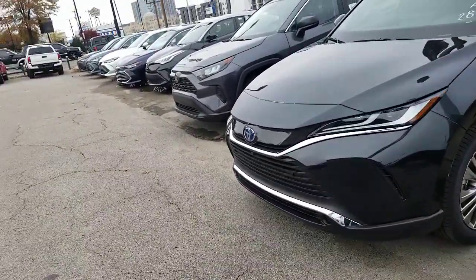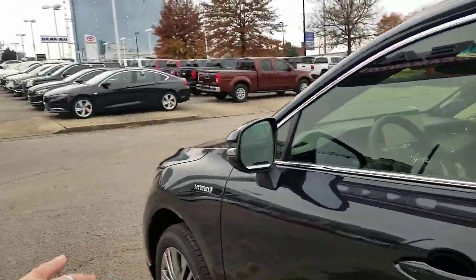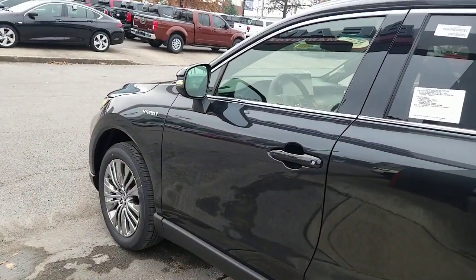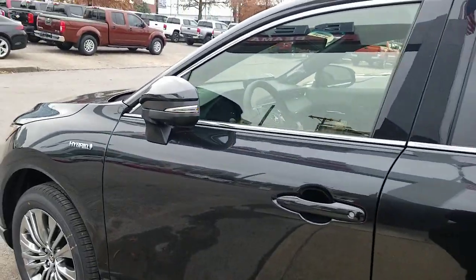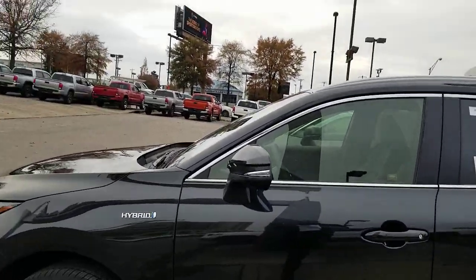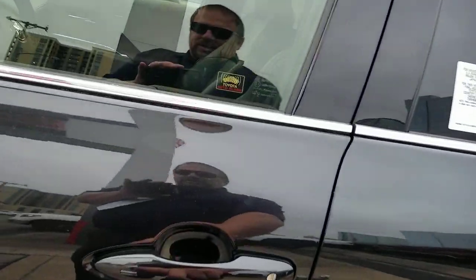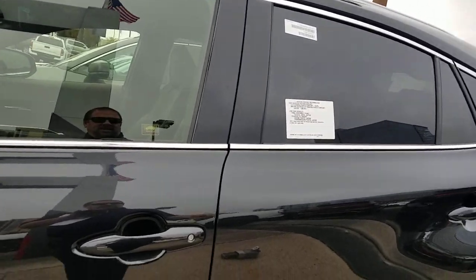All right. I want to show you a couple of other things here too. So you're also going to have fold-in mirrors. This is standard on every trim. As soon as I hit the lock button, you'll see your mirrors will automatically fold in. Unlock button, they'll fold out, right? So you're going to have that standard. Push button start, standard. Smart key system on all doors, which you can see I can lock it right here. Once I lock it, those will go in. That's going to be standard though.